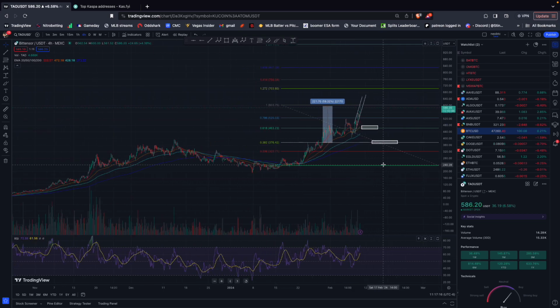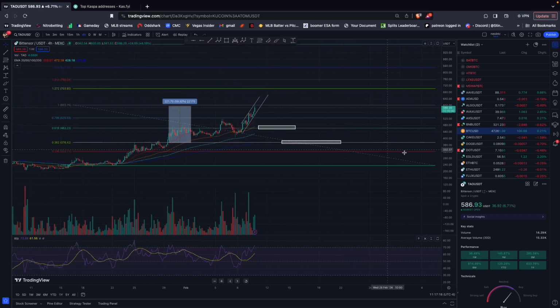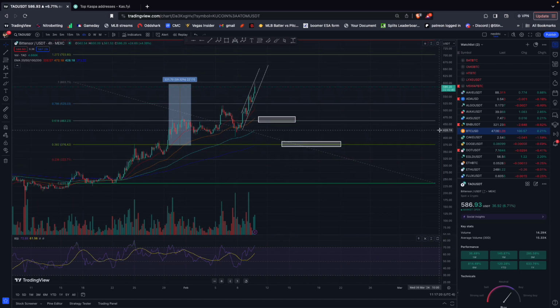I mean, it's all in the cards right now, but short term, there could be a small turnaround. I don't know if it will be prolonged and play out into a bearish move, or if it's just going to be a small pullback and then run again.